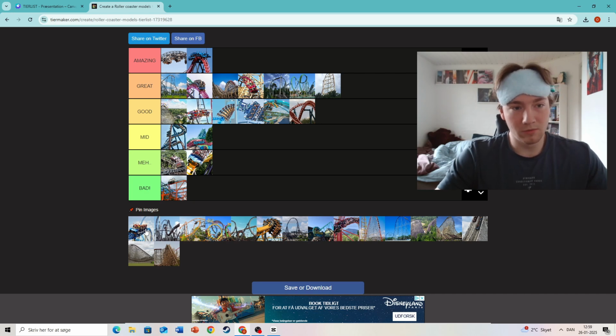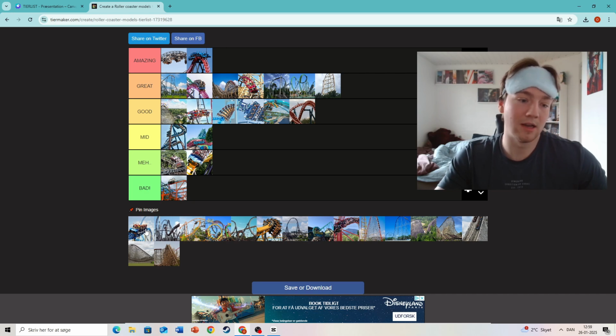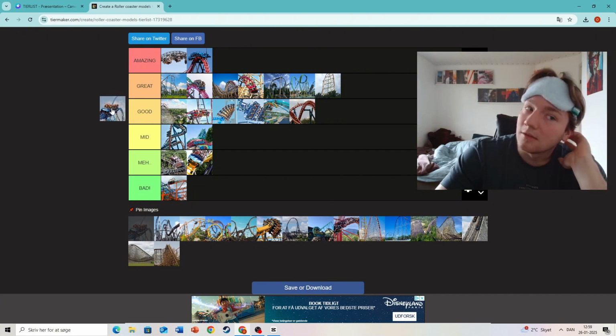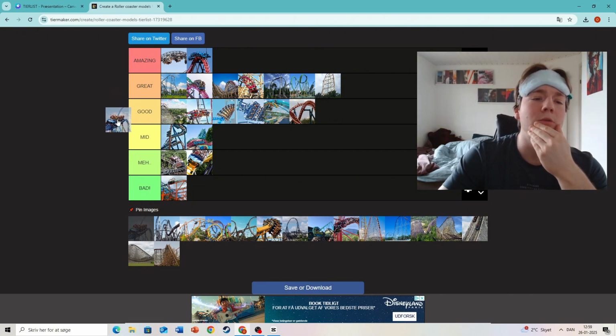Blue Fire overall, good experience, almost mid in my opinion. Mild forces, decent lengthy layout. The only thing that drags this coaster up in good for me is the last inversion. It feels like a bit milder version of the Mosasaurus roll, but perhaps one of the best inversions in the world actually. And we also got Helix, not amazing coaster in my opinion, but great coaster.